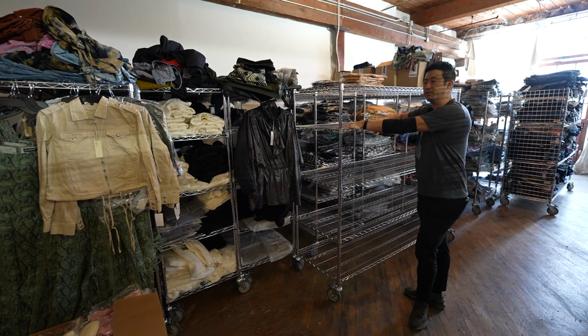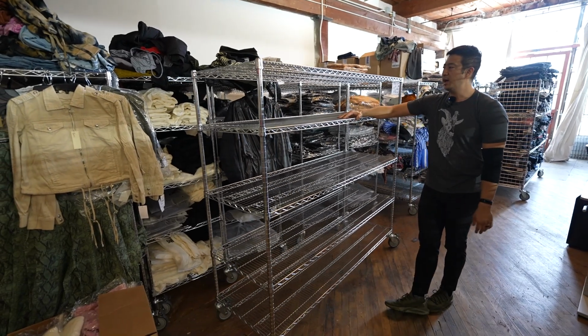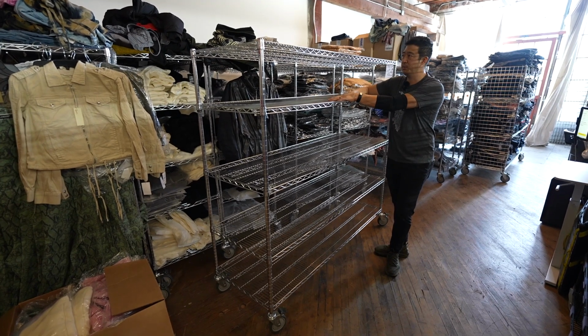These are the main shelves that I use now. They are rolling shelves. So these shelves are super durable. We've sold hundreds of thousands of items on them. I really, really like the system and being able to move around.